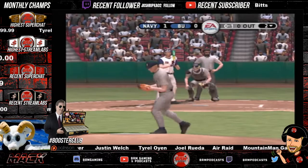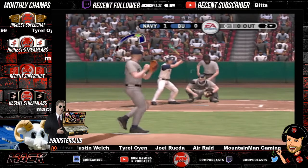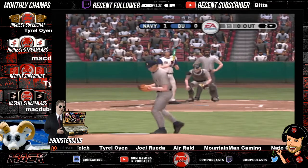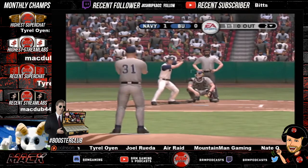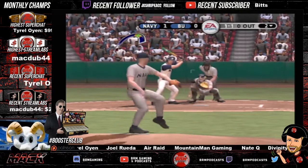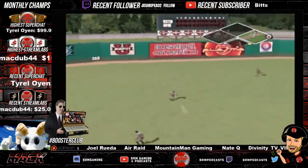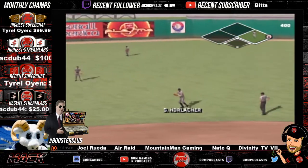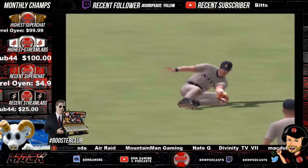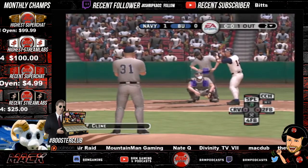Fastball in there at the letters. Heater inside for a ball. Hit in the air to shallow left. Makes the catch for the first out. That is a Rawlings web gem. At the plate, the catcher, Klein.